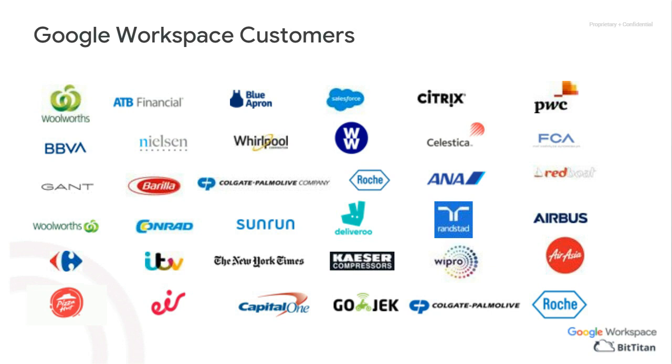Whirlpool and Colgate-Palmolive stand out to me specifically, which are end users that have really modernized and transformed their archaic business, if you will, into one that is really centered around the new way of thinking, being able to collaborate and move more efficiently and give employees more time. And so there's no shortage here of logos. I just wanted to call out that Workspace really resonates across new companies and startups and older companies like Whirlpool and Colgate-Palmolive, and at a global level. Next slide, please.